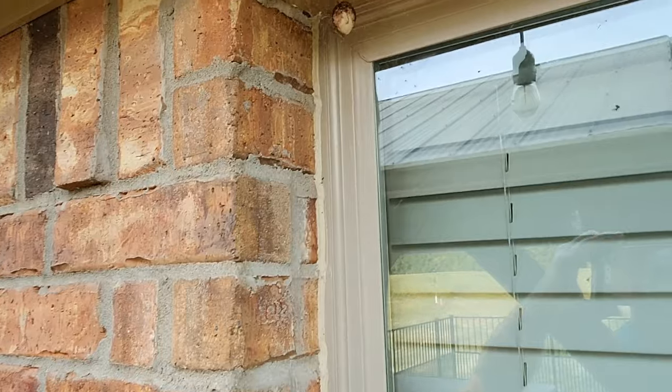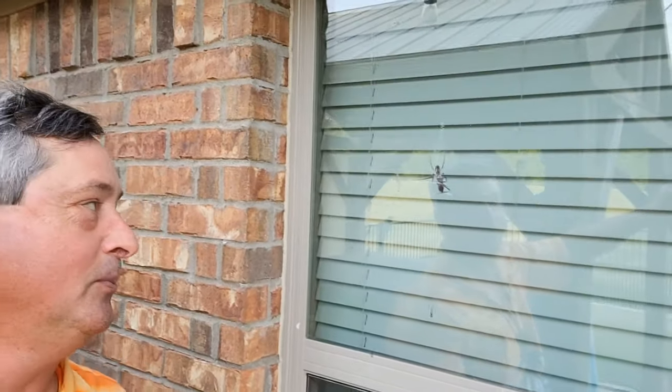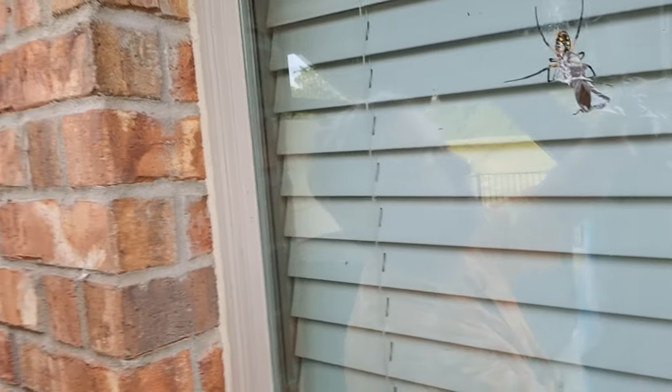And best of all, right up there, I don't know if you can see it, right there, that's an egg sac. So we're going to have lots more of her around. Oh, she's having a snack. Let's take a look at that.